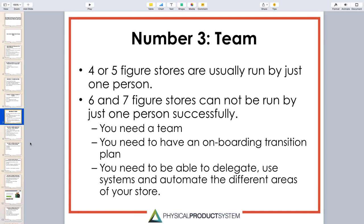So there are things that you need to learn as the business owner in order to make sure that each one of your staff members is constantly pushing towards the same goal. And then you can use systems like I taught you here in the course, or automate different things in your store to help you out there as well.